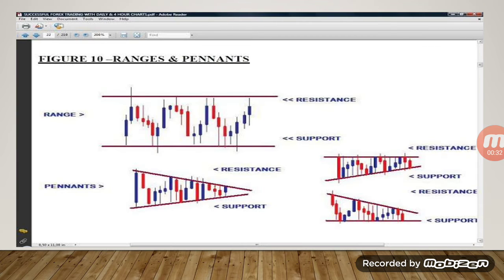Now the pennant setup that was formed on the daily chart took the form of the one on the right hand side of this chart here, where the market forms a pennant with a horizontal resistance boundary and an angled support boundary. So what we were going to be doing is taking advantage of one of the movements between these boundaries and capture our trading gain within a 2-day holding period.